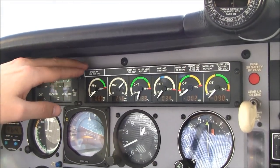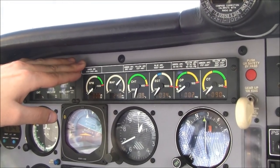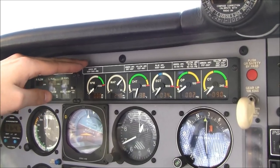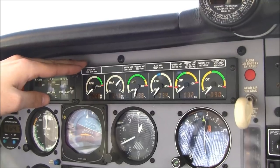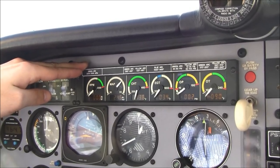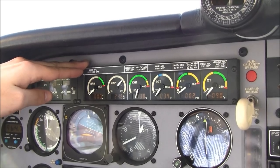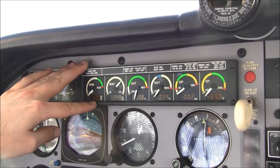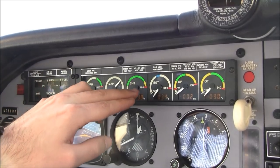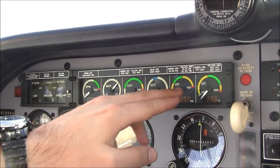To the right, we have our Mortek digital and analog engine management instruments. Now these are great. A lot of Mooney pilots really like to use the analog part of the instrument for setting the power, and then they fine tune using the digital readout. We have our RPMs, manifold pressure, CHT, EGTs, oil pressure, and oil temperature.